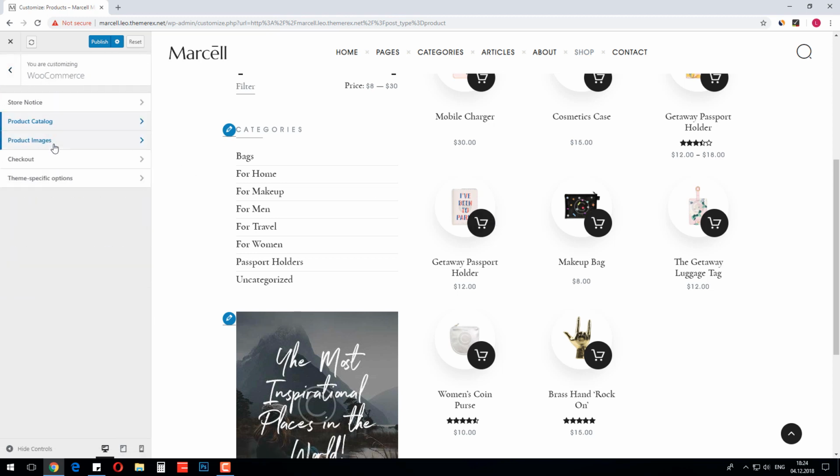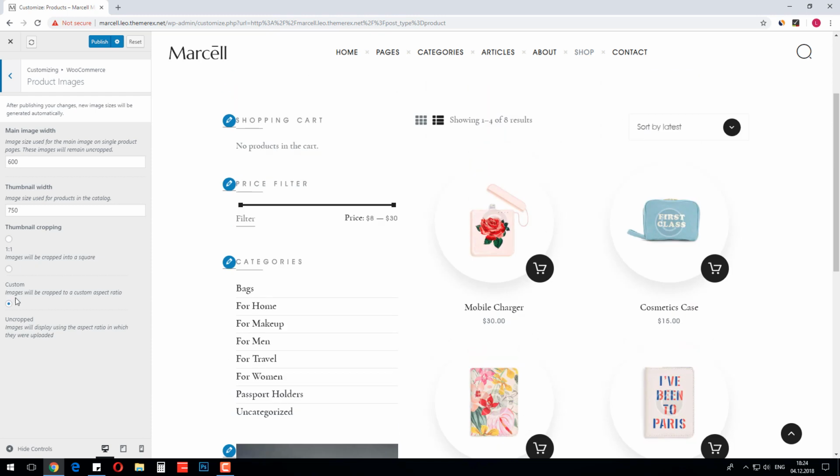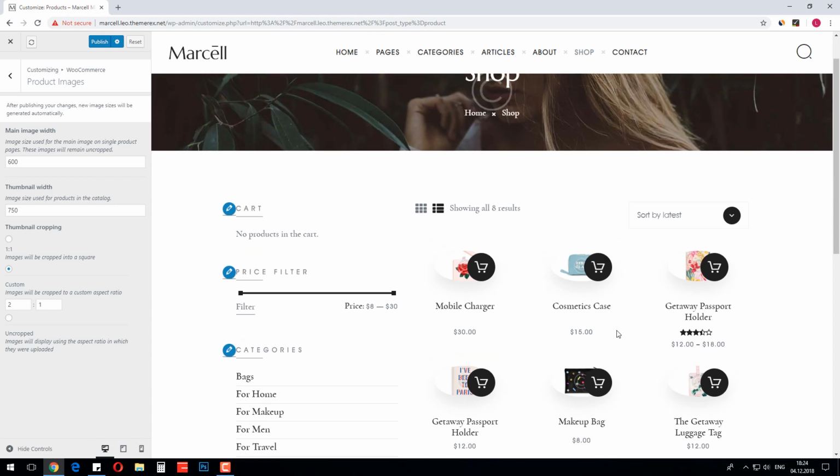Now let's see what we can do with the product images. Let's change the ratio to 2:1. Now they are more compact.